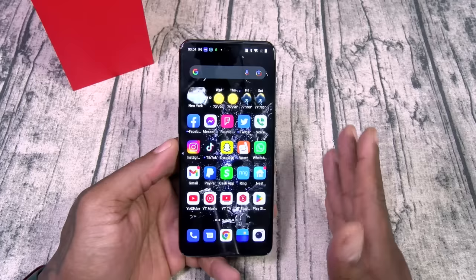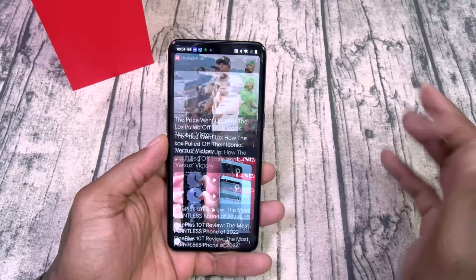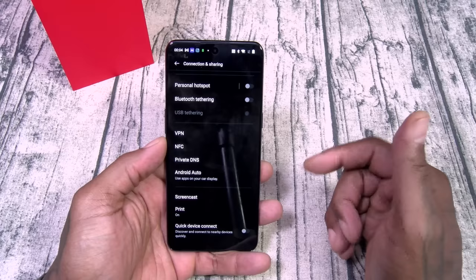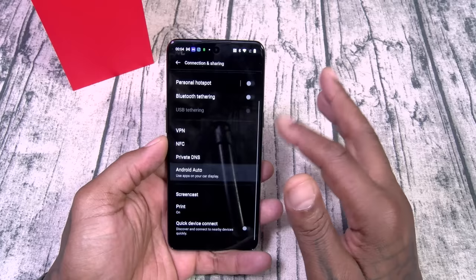Now, this is the global version, so of course you swipe over. You got your Google feed, 120 hertz, pretty dope. Now, not too many settings to go through. I'll just breeze through real quick. Let's see, you got a private DNS, Android Auto, VPNs, NFC. Everything on deck, screencast, print screen.